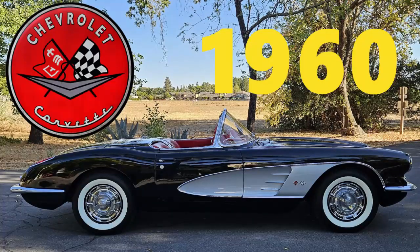Hey everybody, Don Dabney, owner of Left Coast Classics, and this is just a really cool 1960 Chevy Corvette. And in this video, I'm going to take you around it, I'm going to take you under it, we're even going to take a ride in it.